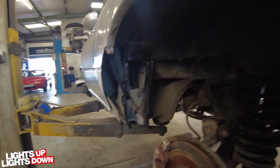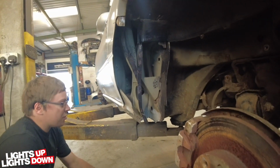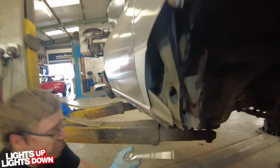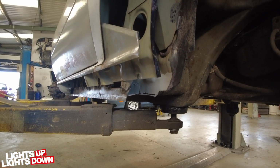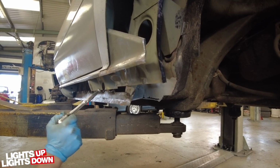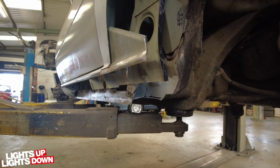What's the story like at the back? It's not bad. The only extra bit is really this bit, completely shot, so I'm going to have to rebuild that from scratch. That's an awkward panel, isn't it? Yeah, because this bit here just curves around, and then this bit here is square, and then it comes out. That's one panel we want to try and hopefully get made.